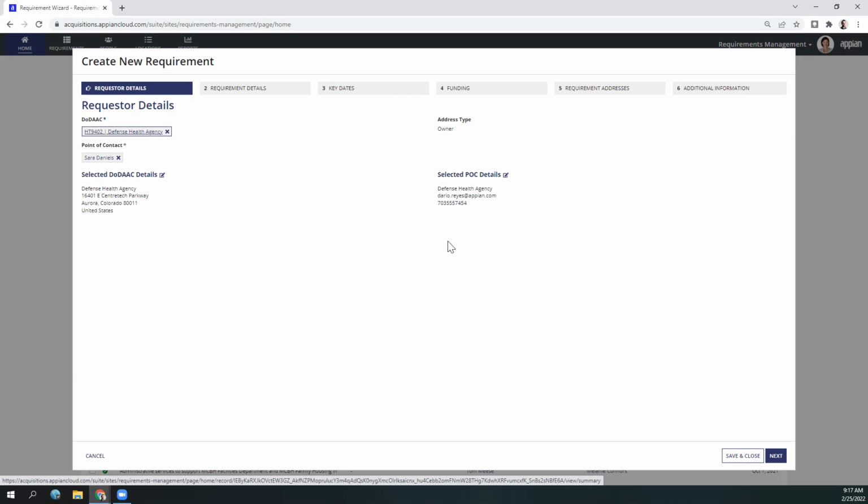All of these are things that are in the system or have been entered at a previous point for another requirement, perhaps. And so the system then just reuses the data, reduces the amount of time that I have to spend not only inputting data into the system to create these requirements, but also reducing any human error that there might be, say, if I were to type in the POC details every time and made a typo in the address.